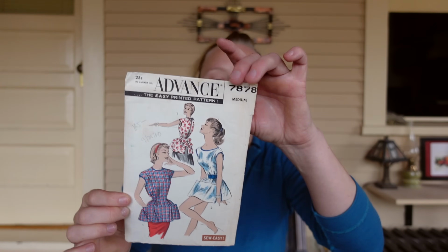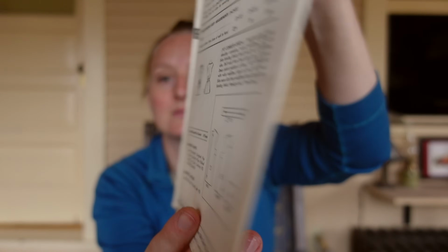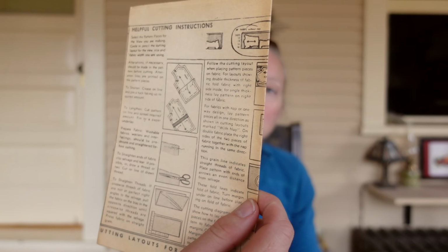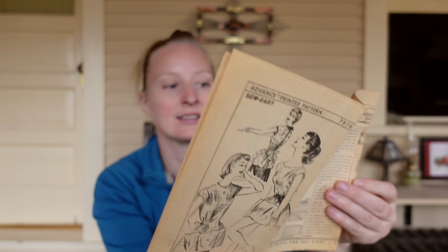It's this kind of utility apron. They're calling it a cobbler's apron and/or a poncho. And this one is likewise entirely complete. Everything looks like it's here. We've got the instructions with, again, the very fun artwork from the cover, this time just in black and white.